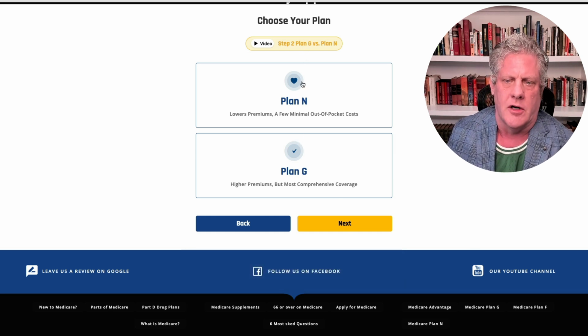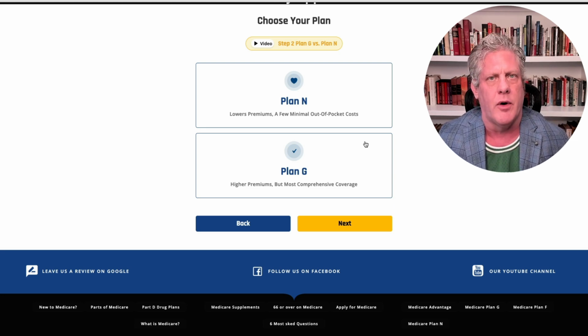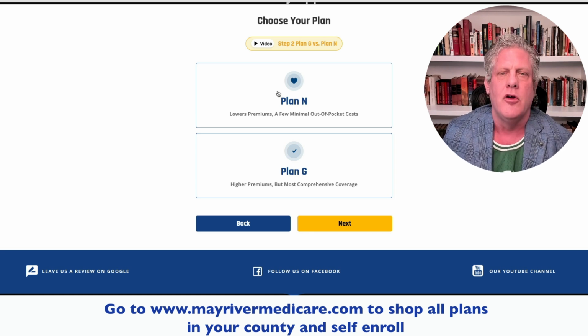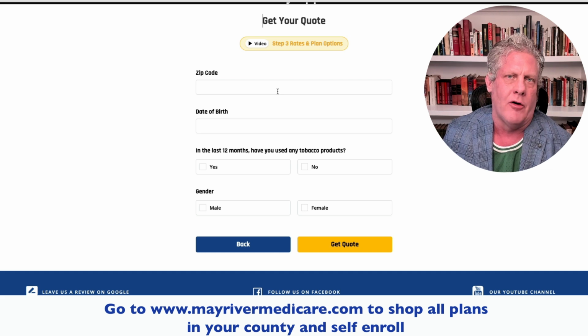You've got two choices. You can go with the very comprehensive Plan G, which pays everything except the $257 annual deductible, or you get a Plan N, with much better rates and a much better rate increase history. The only difference is when you go to a doctor's office visit. They both have a $257 Part B deductible. It's an annual deductible, and after the first few doctor's visits, you'll hit that. With the Plan N, you will have a $0 up to $20 doctor copay and a $50 emergency room copay. You can click on this video to learn more about the difference between Plan N and Plan G.